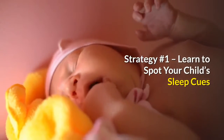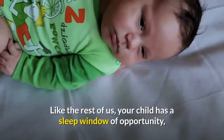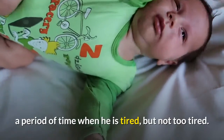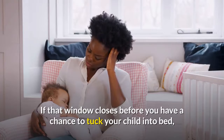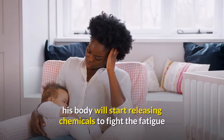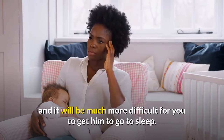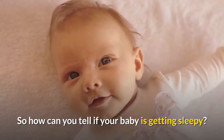Strategy number 1: learn to spot your child's sleep cues. Like the rest of us, your child has a sleep window of opportunity, a period of time when he is tired, but not too tired. If that window closes before you have a chance to tuck your child into bed, his body will start releasing chemicals to fight the fatigue, and it will be much more difficult for you to get him to go to sleep. So how can you tell if your baby is getting sleepy?